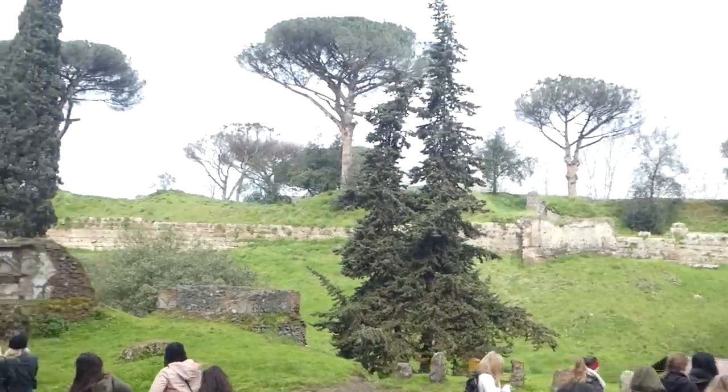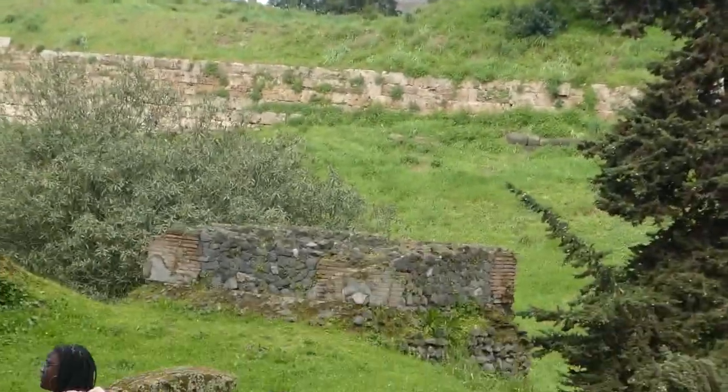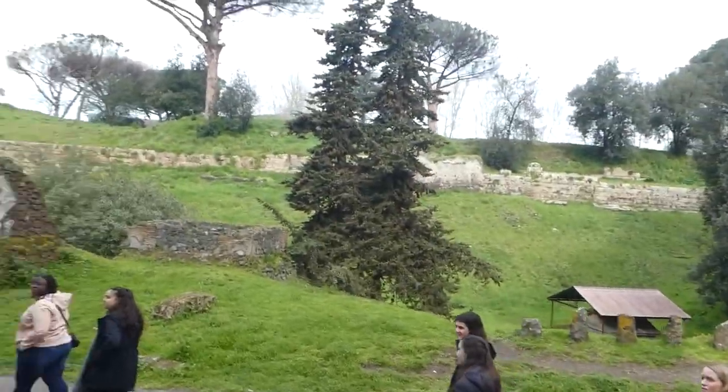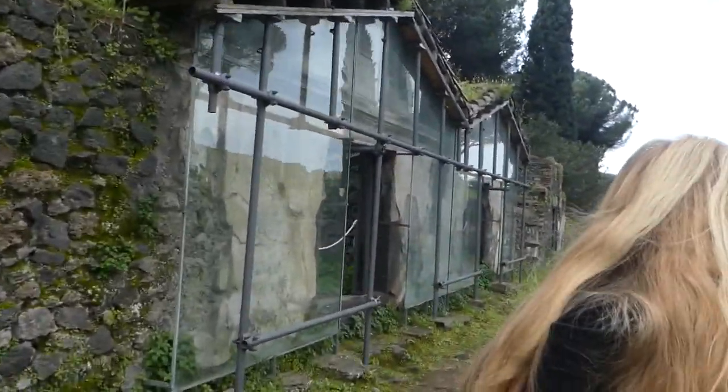So these are family tombs. We're outside the city wall right now because they weren't allowed to bury inside the city wall, same as Rome.